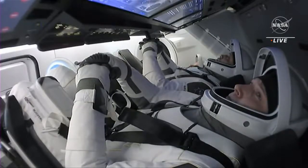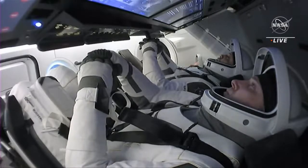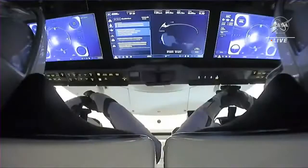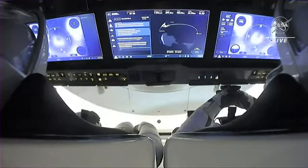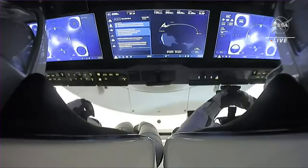And now we are in this deorbit burn, now 14 minutes in, meaning we only have about 2.5 minutes left on this deorbit burn, committing them to coming home to Panama City, or off the coast of Panama City, Florida. And we are looking at splashdown at about 11:57 p.m. Pacific time. So 40 minutes from now, we will have these Crew 1 astronauts back on planet Earth.